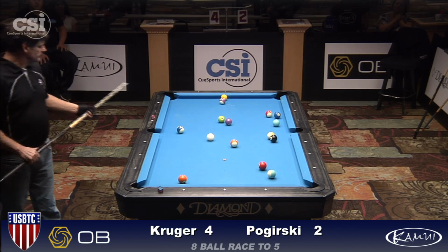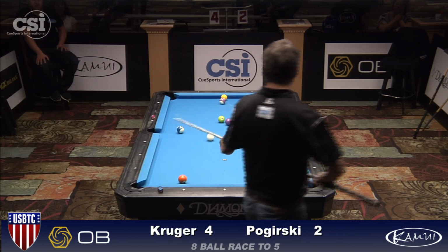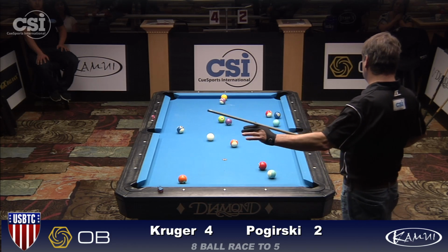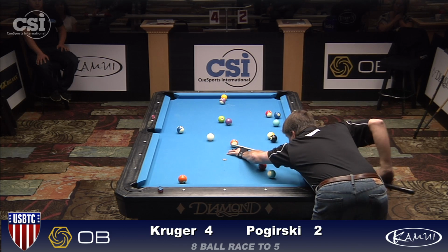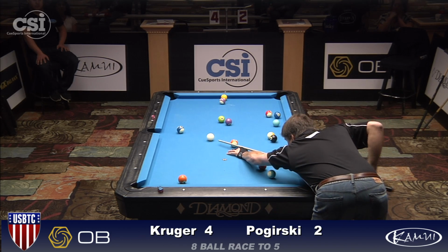I think the 9's the right shot. He may not think so, but I think a lot of it depends on if he can make the 9 and not move the 8. But he's going to kill this with inside, I think, and go to the 12 next and then to the 11 after that.